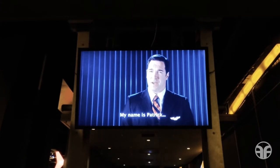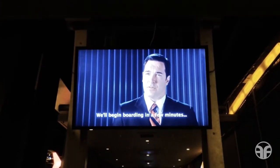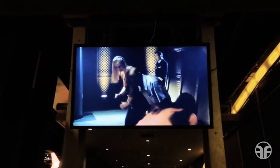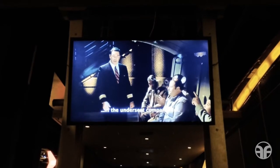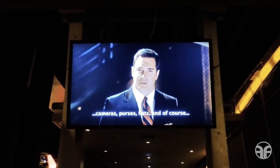Soarin. My name is Patrick, and I'll be your chief flight attendant today. We'll begin boarding in a few minutes, but first I'd like to acquaint you with some important safety information. When the doors to your flight open, please take a seat and store all carry-on items in the underseat compartment. This includes cameras, purses, hats, and of course, these little beauties.